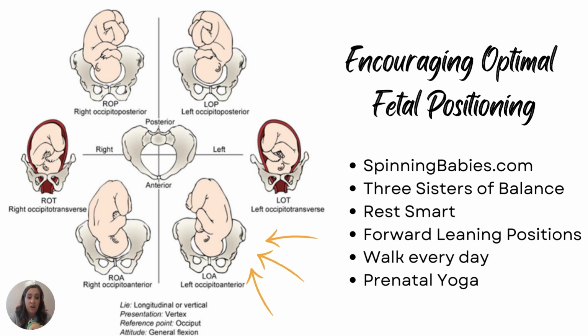And in that are the 3 sisters of balance. We're going to go over the 3 sisters of balance at the end of class today and model those for you. Basically, the 3 sisters of balance are 3 stretches that take about 15 minutes or so that you can do daily in the end of your 2nd trimester, beginning of your 3rd trimester, to balance your body.